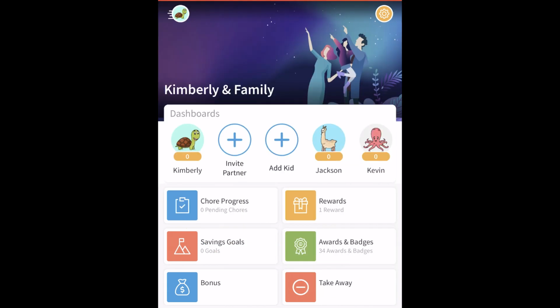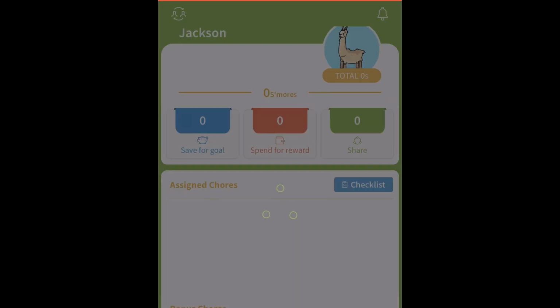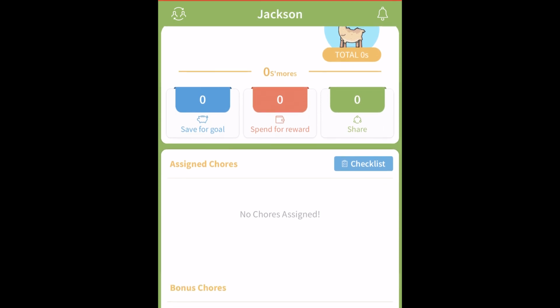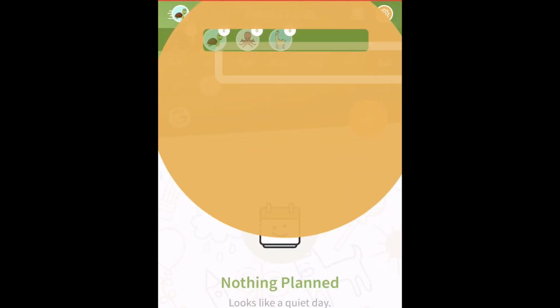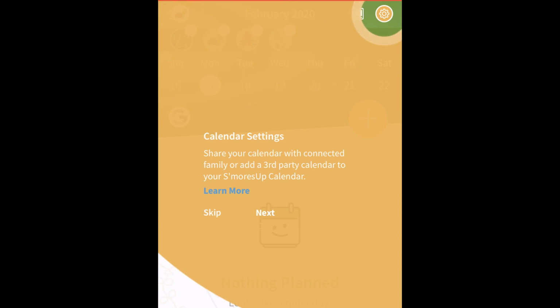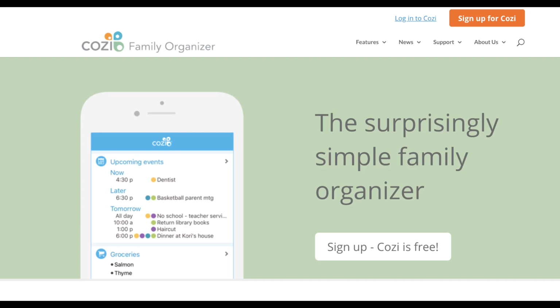When you are in your dashboard, you can see everything that you've already set up. You can also look individually under each profile that has been set up in the account. Here I'm looking on Jackson's, and we can see what chores have been assigned to him, as well as any bonus chores. If you want to expand your use of the app, you can also use it as a family calendar by creating events, and then your kids can see if there is something that you are all attending together. You can connect this through Google and sync that with your calendar. I don't use this app for that. I use the Cozy app, which is the one that I use to manage my older children's chores.